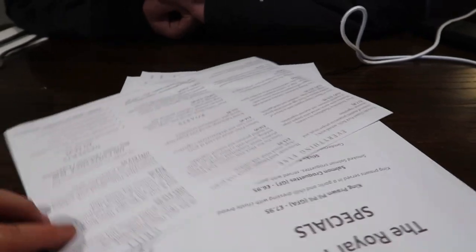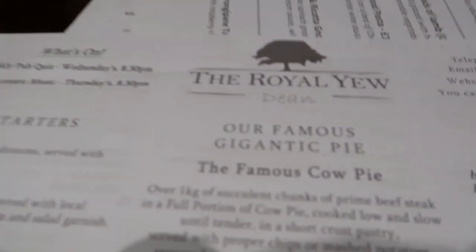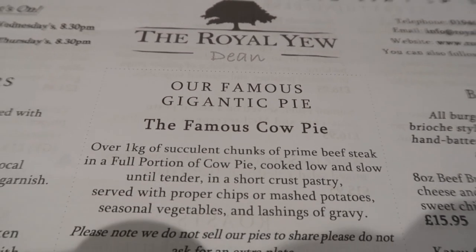So yeah, it's good. So we're at the Royal U. Sadly, the George in Keswick closed down because the rent was far too high. And we're obviously not going to go there. Well, if you don't know, they're famous for their cow pie. It is amazing. Our famous gigantic pie. So we're going to, of course, get one of them. Just a half.